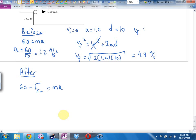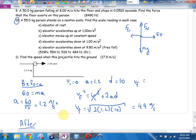Friction is what times what? I don't know the normal force. Oh, but look at my free body diagram. I know another force same size as the normal force. What?